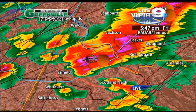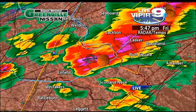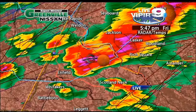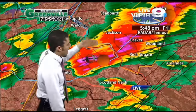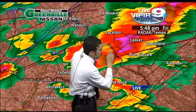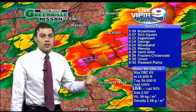Yeah, and again, when that TDS tripped earlier, that was over the same area where we got the possible confirmed damage from a tornado. So again, take this seriously, folks. If you live in Halifax, if you're north of the Roanoke River, be in a safe place, because eventually this is going to be pushing into Northampton County here in the next couple of minutes.